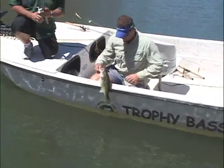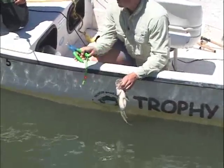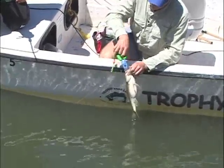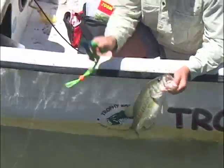Now, both the metal and the hybrid both work good for taking the hooks out. This is the hybrid here. You can see it has the stainless steel jaws there. And it also has the cutters in there, so it's great on braid. And let's see if we can do this. There you go.